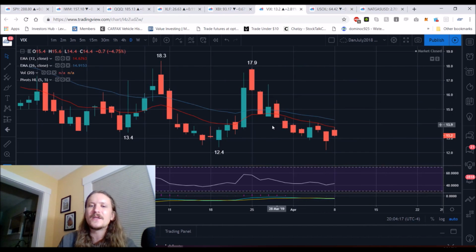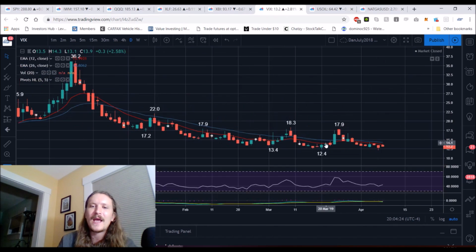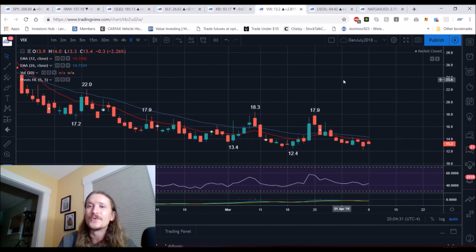The VIX here is still weak. Daily bounces are just giving us lower highs. So we're looking back down in the $12 range. And if we lose these 12s, we're looking back down in the 10s and 11s, where that base in the summer of 2016 was formed.